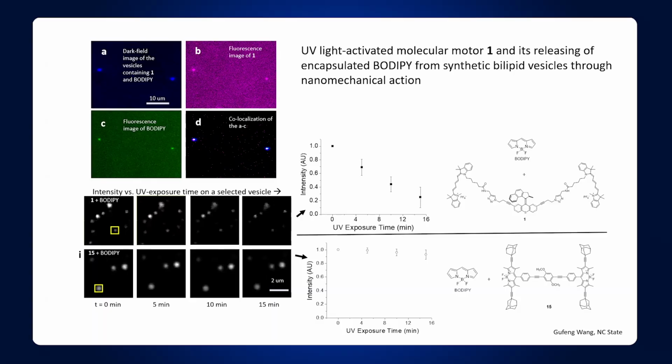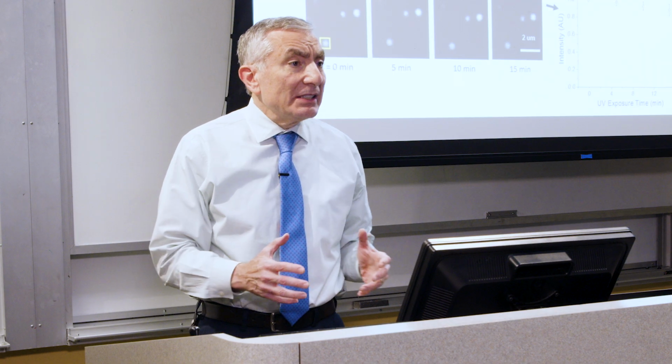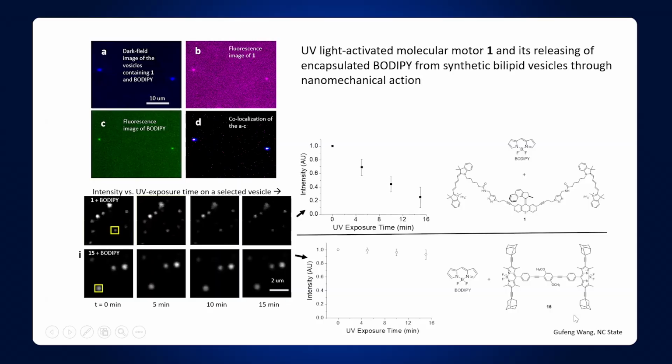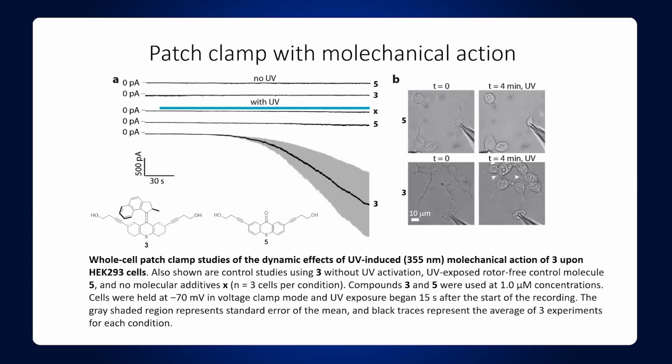And some people will argue, oh, well, that's just because the thing heats up and it's leaking out. Well, that's not the case, because we put in one of our nano cars, interestingly enough, which actually has a larger absorbance and a larger extinction coefficient. And when you do that, you get very little leakage. So it's not the light that's doing it. And so that just begins to give a little bit of information.